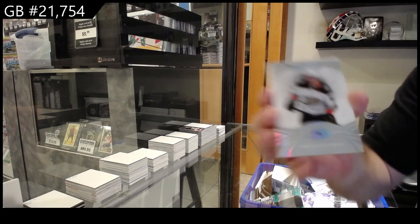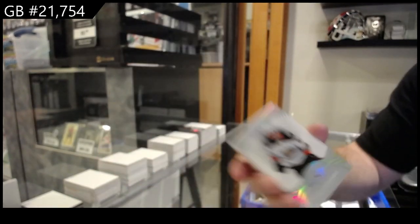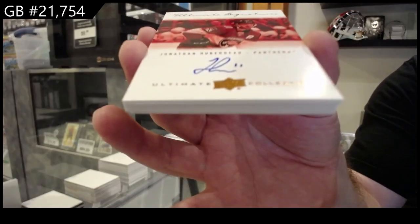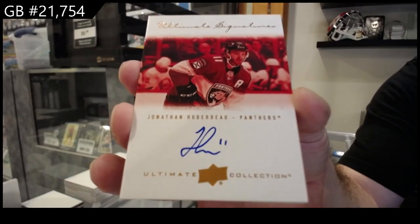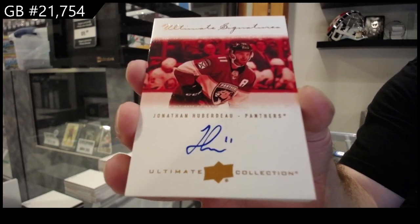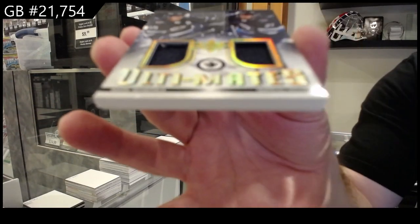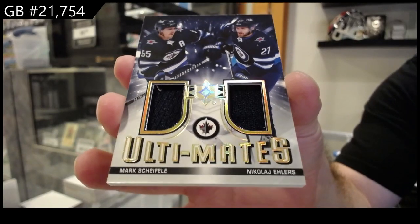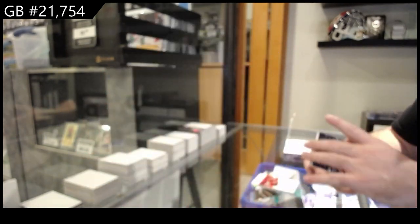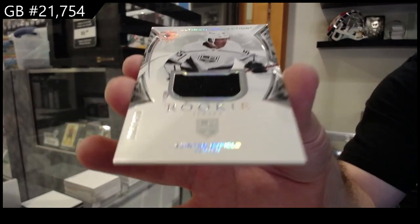We've got for the Anaheim Ducks introductions of Gruel. We've got an ultimate signatures, Jonathan Huberdeau. Florida. Ultimate of Scheifele and Ehlers. For the Winnipeg Jets. And we've got a $4.99 short print jersey of Byfield for LA.